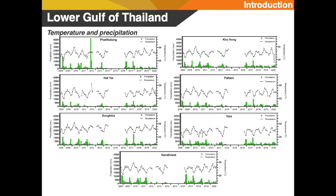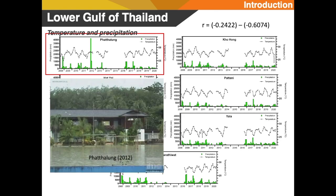And this is the result of the lower Gulf of Thailand. And these are the correlation values. As you can see here, the values are also quite low, a weak correlation. But the trends of precipitation and temperature are quite the same in most of the stations, except for Phatthalung in 2012. There was a big rain that caused flooding in 2012.